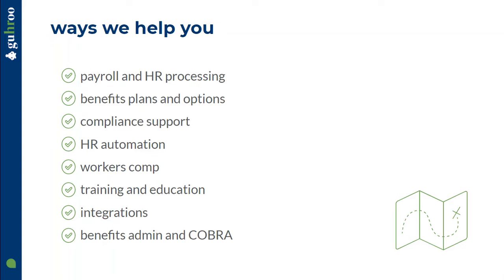So what does the package actually include? What does the PEO include? Well, it includes the payroll and HR processing. So once again, that's our online payroll system, all 50 states, HR administration and processing, everything from paperless employee onboarding and timekeeping to benefits administration and everything in between. We give you great benefits plans and options. You can actually offer 2 different plans to your employee base. So maybe you want to offer a high deductible plan with a buy-up plan that's not nicer, but just different for your folks that have different benefits needs.